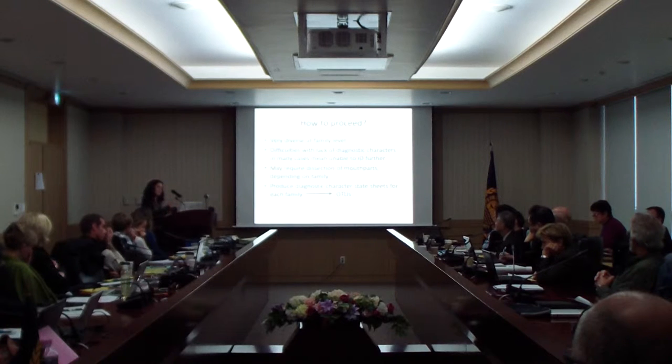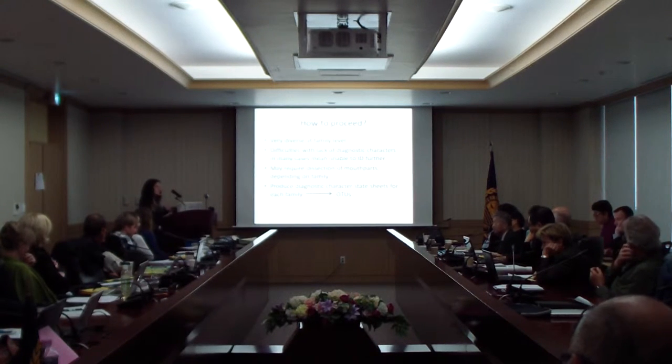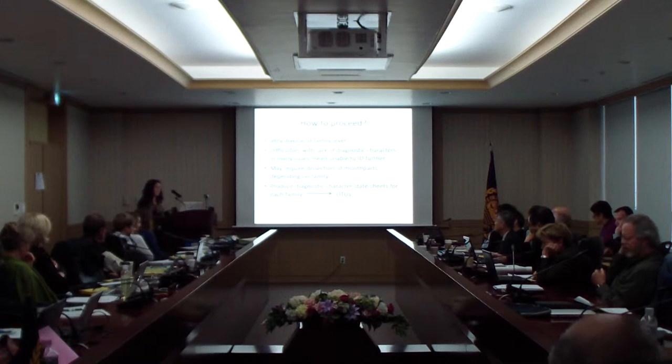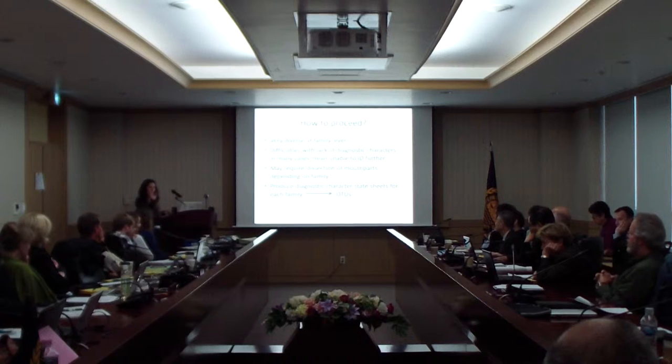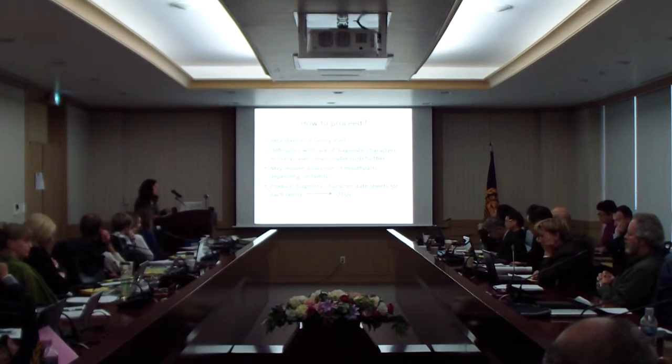If we can focus on getting diagnostic character state sheets prepared for each of these families, I think we have a way of proceeding. So each family can have the diagnostic characters for that family available. We can then produce sheets which could be shared between contractors and samples shared, and we build a picture of these operational taxonomic units. And I think this is the way we have to proceed, particularly with these small taxa.